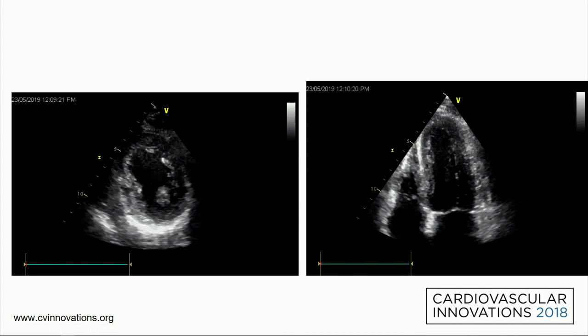Our emergency department loves Wellens waves. They love to say Wellens waves, but remember, Wellens first described that with the LAD open. It's reperfusion, so I get to go back to sleep when I see the Wellens waves. Nice happen in the morning.